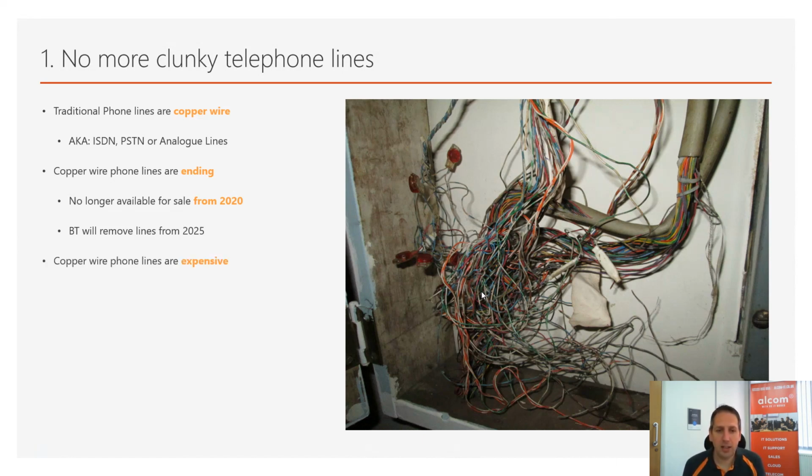So why are they doing that? Well, frankly, copper phone lines are expensive. They're expensive to buy, they're expensive to install, they're expensive to maintain, and they are a high-value commodity that people like to steal. So often people will rip up the road and steal copper wires from the road, believe it or not. So yes, BT would like to do away with this as soon as possible.